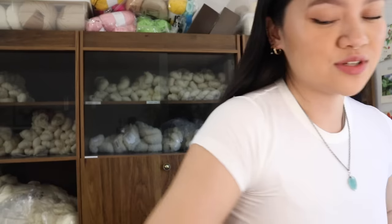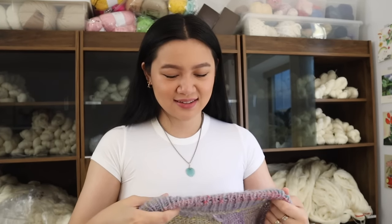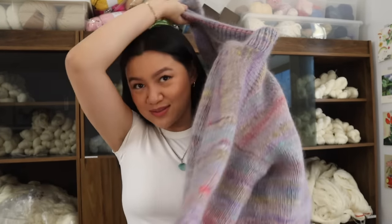But I blocked it. It took like 3 days to fully block the collar. It was actually insane. It is such a hefty piece, but I really did want to make sure that the blocking was all beautiful and stunning before I showed you guys, because there's no way I was going to show this unblocked.